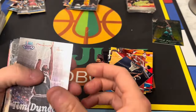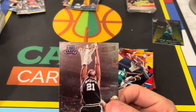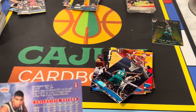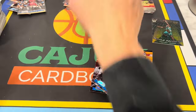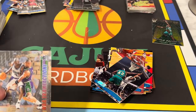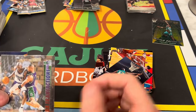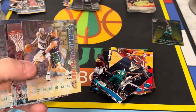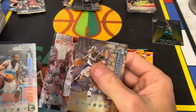Oh, here we go. Here we go. Oof. Top left corner is not pretty. Tim Duncan, Stadium Club, NBA Draft. Nothing you can do when you got a corner like that, but still an awesome card. NBA Transactions. Johnson. It's Irvin. Look at Irvin getting down and getting dirty, playing some defense against the great Olden Polynice. Two old warriors doing battle.